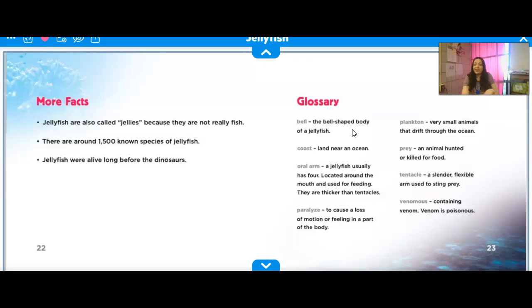All right, guys, what you're going to do now is you're going to connect to Seesaw, and you're going to tell me 3 things that you learned about jellyfish. One of them was a fun fact that we just learned. Sometimes they're called jellies because they are not really fish. So that's a very interesting fact about them.